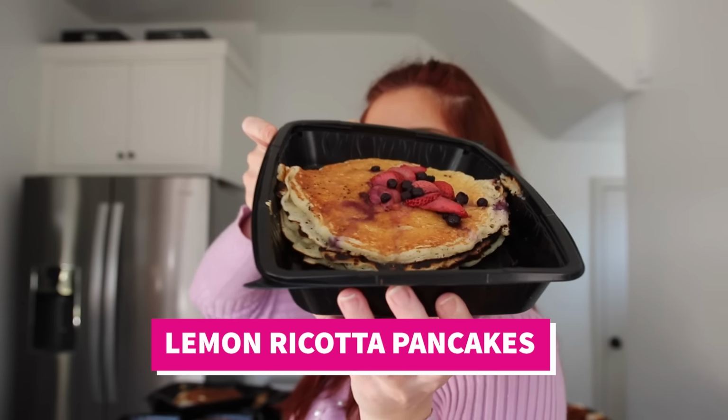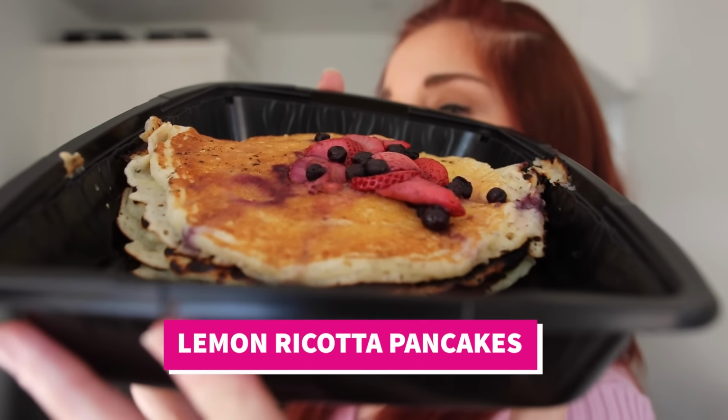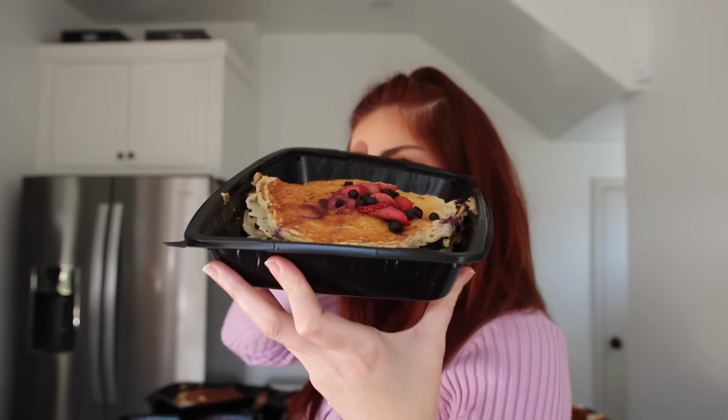Next are the lemon ricotta pancakes, which sounds like a bougie 5-star restaurant type of offering. They don't seem very ricotta-y, and this also has strawberries and blueberries with it.